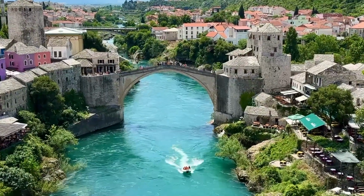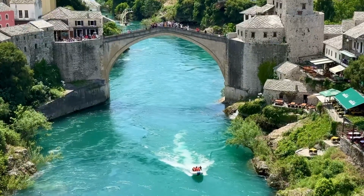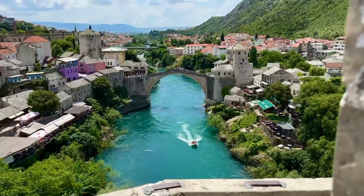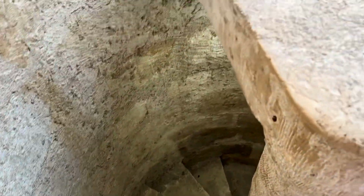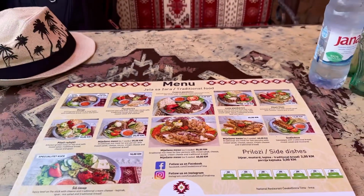As you can see, the bridge is always very, very busy, and from the bridge you don't get the view of the bridge, so this place would be great if you're looking for a place to get some nice pictures, videos, or just a view of the bridge itself, the historical bridge, and also boats going past. And this is the way down, so it's a very small place, but great views.